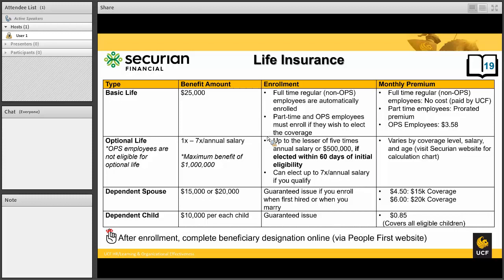You may designate a beneficiary through the guide, which has a link to the form that you can fill out. You'll also get a form in the mail from People First, or you can log into the People First portal a month after your initial hire to designate a beneficiary online.